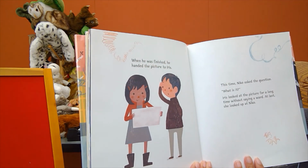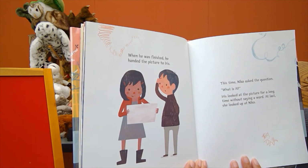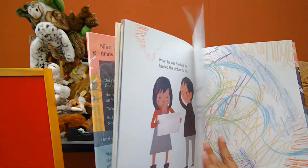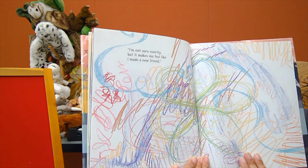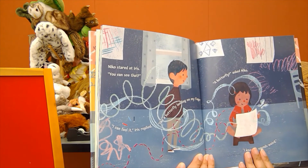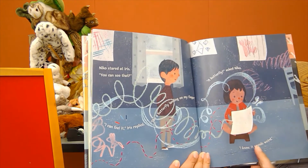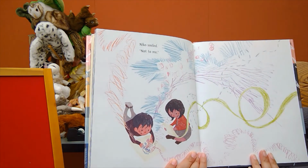When he finished, he handed the picture to Iris. This time, Niko asked the question, "What is it?" Iris looked at the picture for a long time without saying a word. At last, she looked up at Niko. "I'm not sure exactly, but it makes me feel like I made a new friend." Niko stared at Iris. "You can see that?" "I can feel it," Iris replied, "like a butterfly landing on my finger." "A butterfly?" asked Niko. "I know, it sounds weird." Niko smiled. "Not to me."